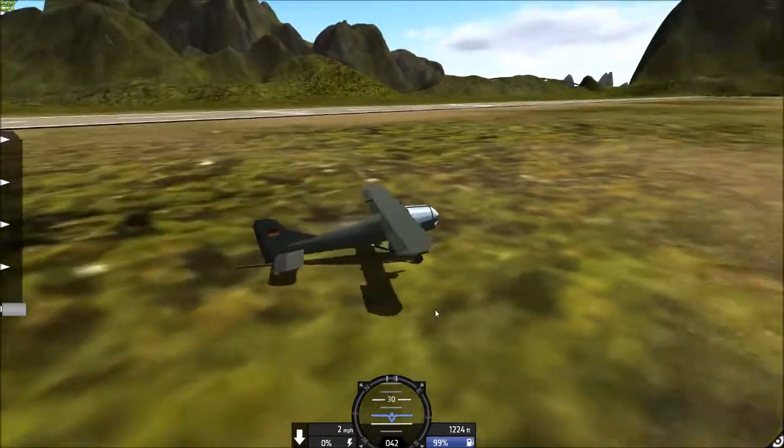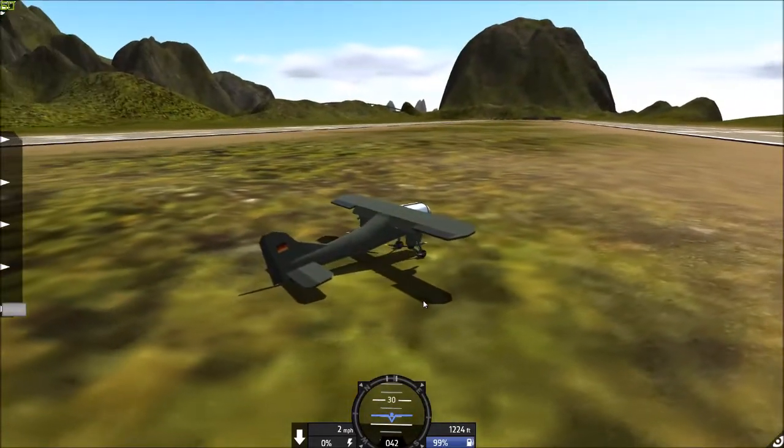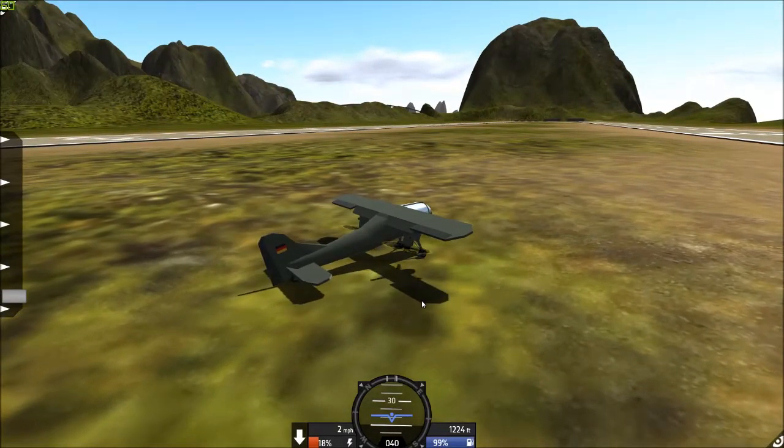I really like this plane. This plane is a lot of fun to fly. I'll show you what happens if you try to take off vertically. So let's get a small amount of thrust.